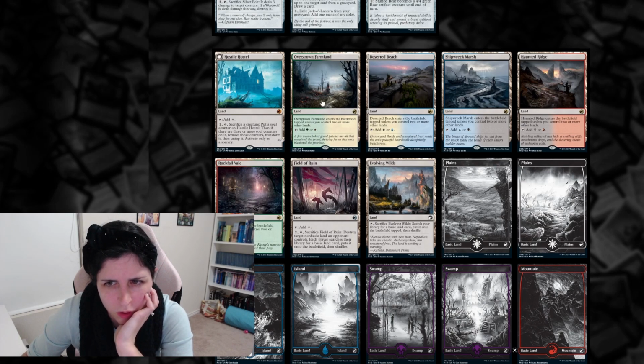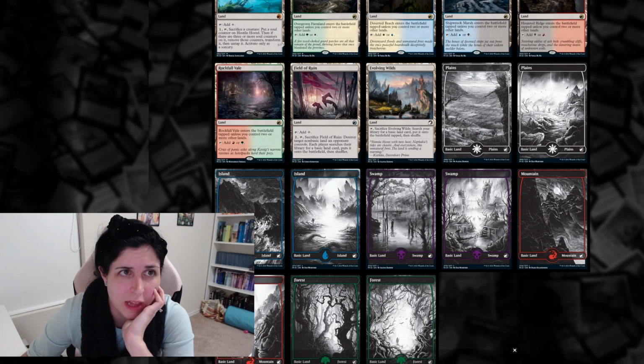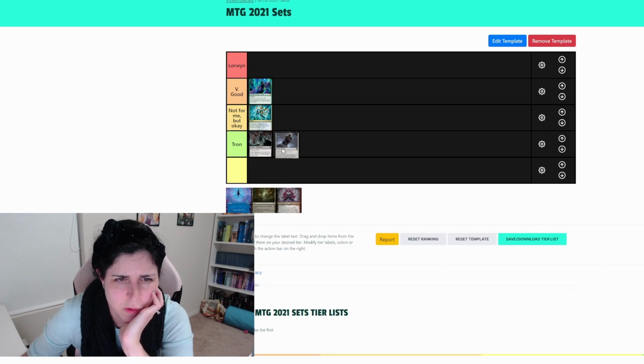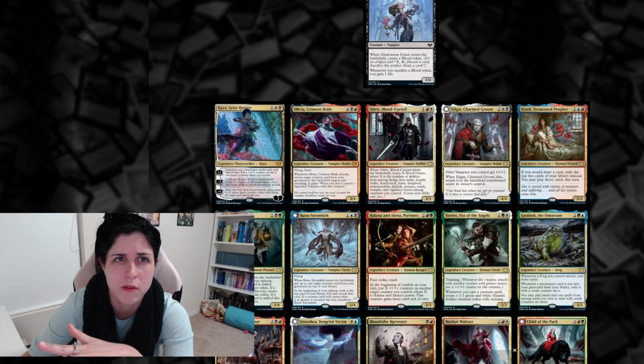These are cool lands. Those lands, I really don't care for. Yeah, Innistrad Midnight Hunt is, I don't know. I feel like this one's going in Tron for me as well. I think also, and this segues into talking about Crimson Vow.